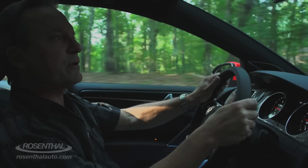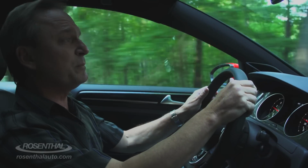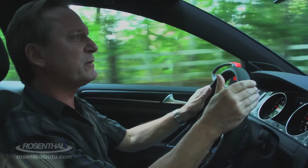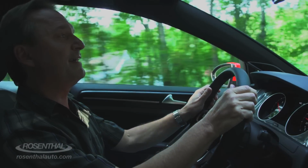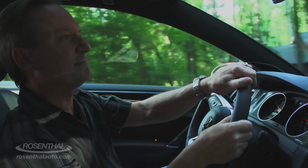So if you're looking for a car that has plenty of sportiness, plenty of roominess, and plenty of German engineering and technology to keep you safe and comfortable, then the GTI is one heck of a great choice. Drive it. You'll see what I mean.